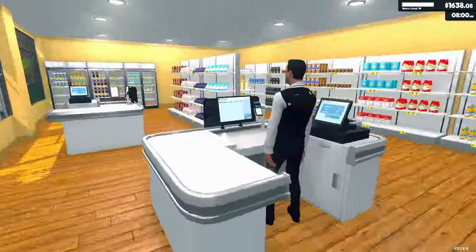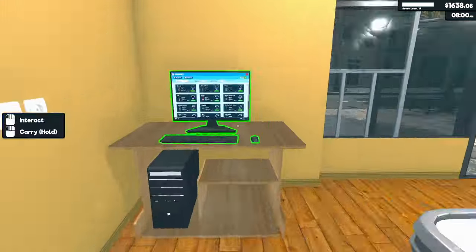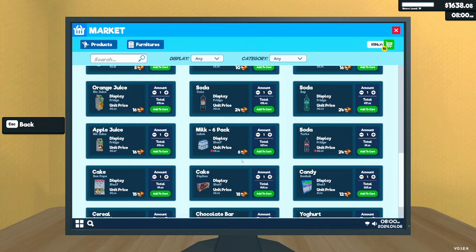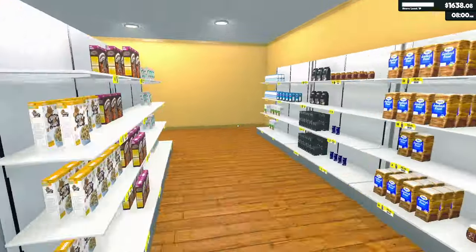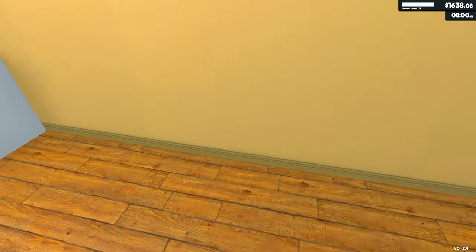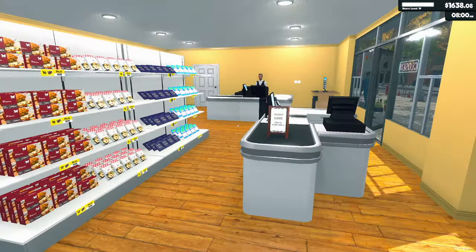Let's see. Price of flour has gone down, but the market price has gone up. So it might have been higher before. So we're going to do that. Okay, the milk and the turkey soda, whatever. All right, $10.98. We'll just make this $11. And the turkey soda, right? $2.20. I'm just gonna leave that as is.